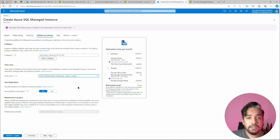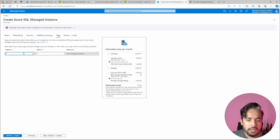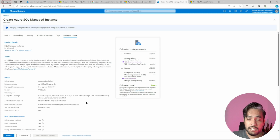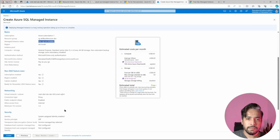So let's go ahead with the time zone is London. Georeplication, no. And yeah, that should be okay. Tags, yes, best practice always to give the tags, at least 3 of them. The owner, whether it's a dev or prod environment, so those things you can always do. You should always have the tags properly done. It helps you in getting your pricing, and when you do your estimate cost analysis, it helps.